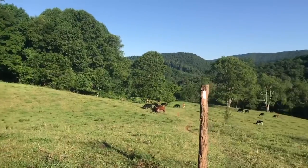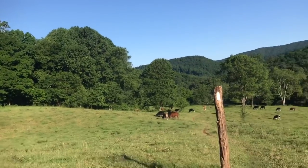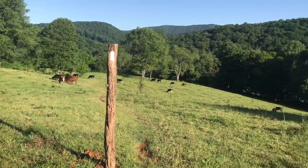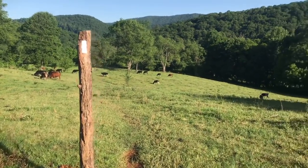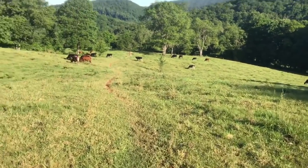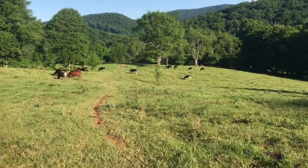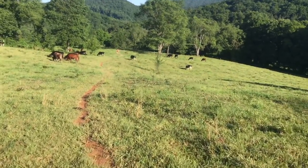It is a lovely morning. The sun is shining, and there's not a single cloud that I can see in the sky, so it's gorgeous. And the AT is taking me through the cow pasture. I have to watch my step, because there's plenty of cow patties in here. But pretty wild to just walk right by the cows, and they don't pay much attention.